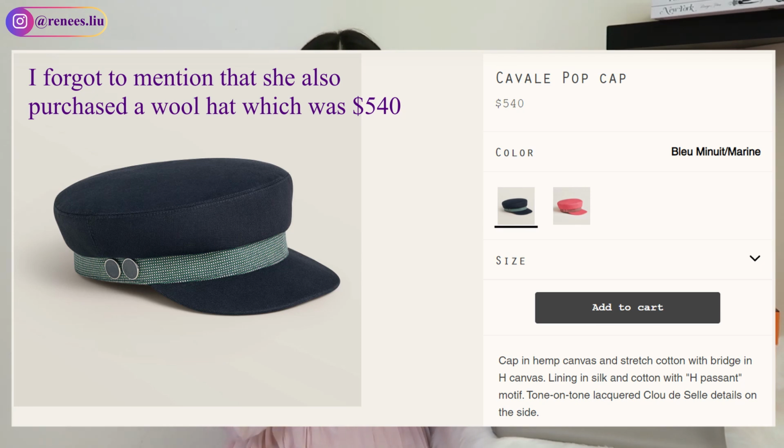On the day that she was offered the bag, she also purchased a cashmere blanket, which was $2,575. So you can see that she spent a lot on homeware and tableware. In total, she spent over $4,000. So the total spending was $9,700. The Celia Birkin in size 30 that she got was $12,300 US dollars. So again, everything that I talked about in this video is in USD, and all the retail prices that I mentioned in this video are before tax.